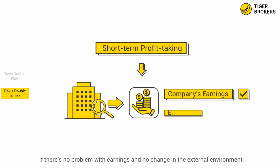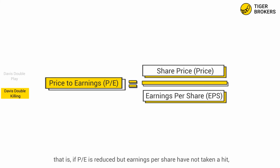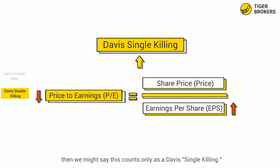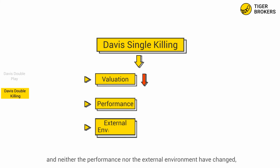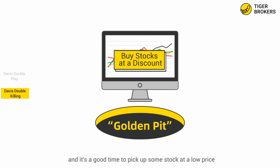If there's no problem with earnings and no change in the external environment, that is, if PE is reduced but earnings per share have not taken a hit, or have even continued to grow, then we might say this counts only as a Davis single killing. I should note here that if it's only the valuation that gets killed, and neither the performance nor the external environment have changed, then this could be a golden pit. And it's a good time to pick up some stock at a low price.